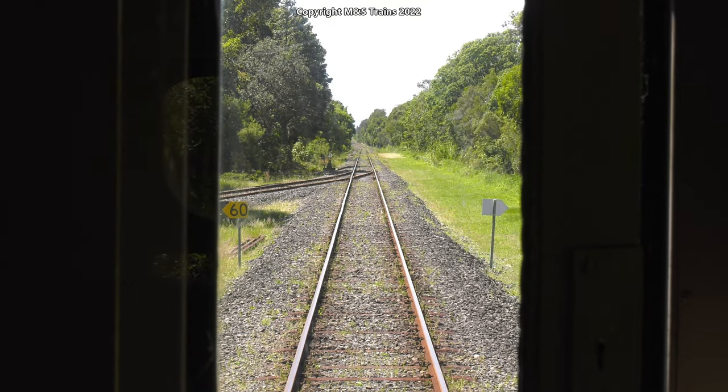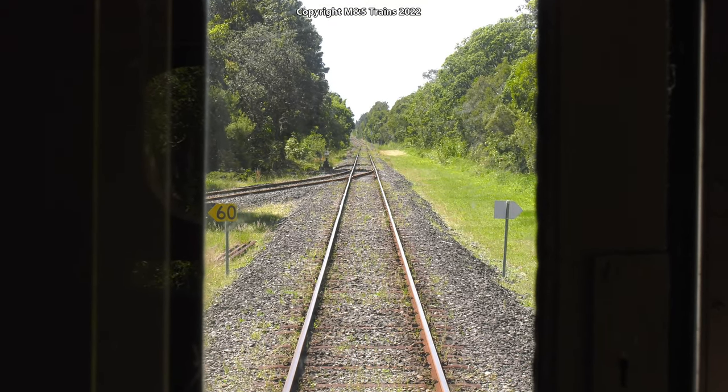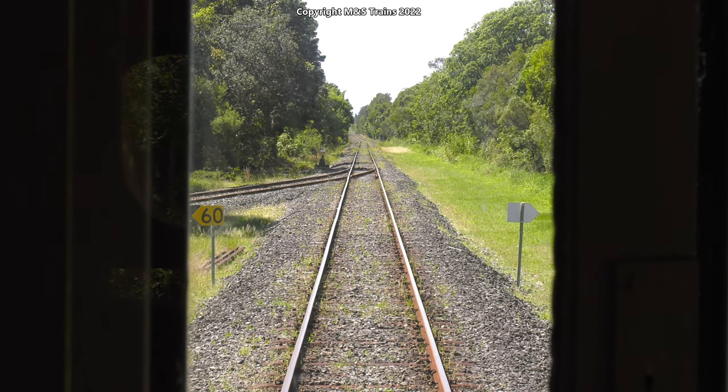Let's go trackside and take a look and enjoy the sights and sound of this spectacular piece of engineering.